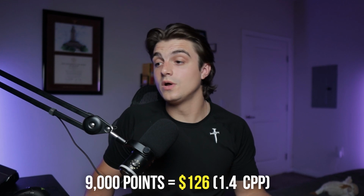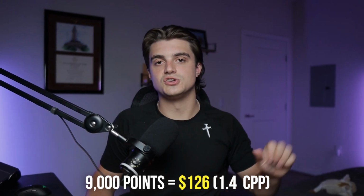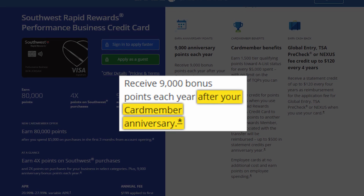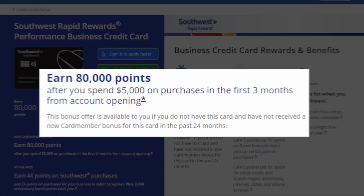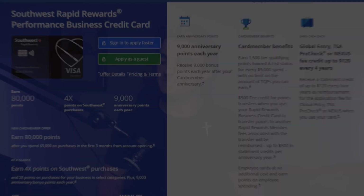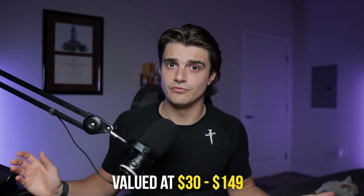So for the 9,000 points, that's going to be worth $126 at a 1.4 cent per point valuation. But do note that you only get this benefit after the first cardmember anniversary, so you don't get that in the first year. At the same time though, you get an 80,000 point welcome offer, at least at the time of recording. So that more than makes up for missing out on that perk for 1 year. The 4 upgraded boardings per year is kind of hard to put a number on, especially because they made it more of a variable price now, but it's valued at anywhere from $30 to $149.